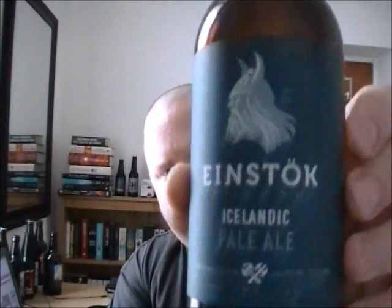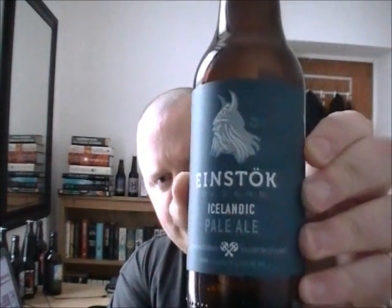But I don't know, this is a strange one, because obviously it was £2. I got it from Ale Seller, so it was cheaper than, like I said, from Beers of Europe, but it usually retails about £2.29, £2.50 a bottle for a 330ml. And fair enough, I know it's got to come all the way from Iceland, but what you are essentially getting is an English pale ale, just a purer tasting English pale ale.